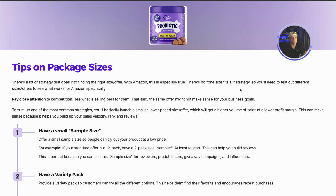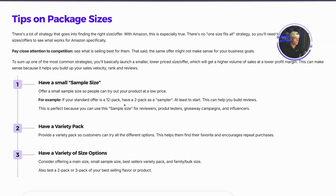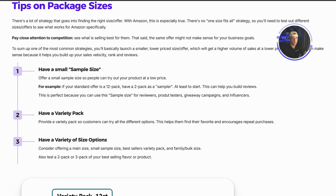size fits all strategy. So you need to test out potentially different sizes, offers, and unit counts that make sense for Amazon specifically. For example, a very common strategy is to have a small sample size so people can try you out. Also have a variety pack. So if there are different variations, flavors, or whatever, have a variety pack so people can find their favorite flavor. Very common strategy in CPG.